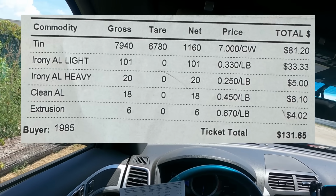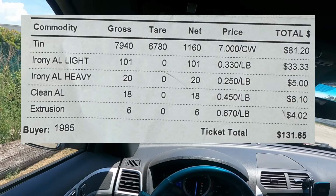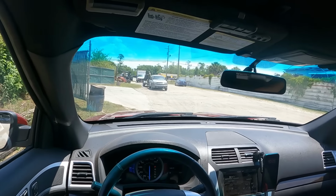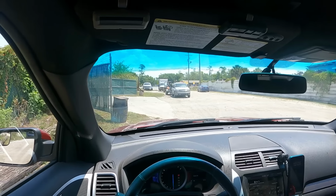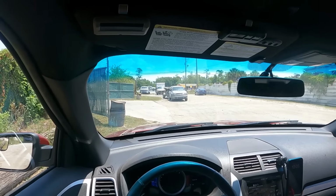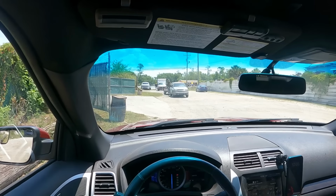For a grand total today of 131.65. Hit our numbers both ways. It's like playing poker. Hit it both ways, that's good to go. So, we still haven't found a bunch of pickers, but I'm still happy that we're making money on the street.